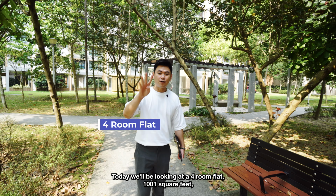Here you can see that they have a digital door lock, which uses card, fingerprint, and a number pad. Now walking inside, to my right is the household shelter. The position of the household shelter here is very important for the efficiency of the entire layout, and I'll explain why later.